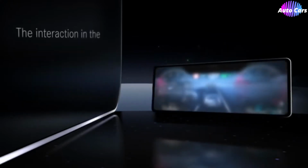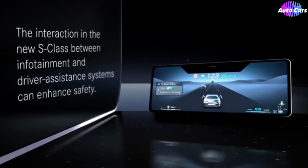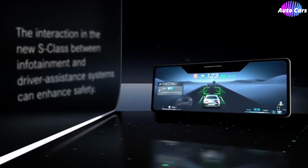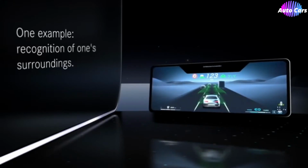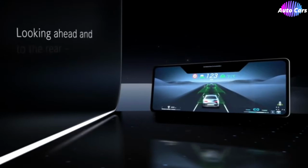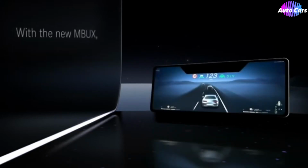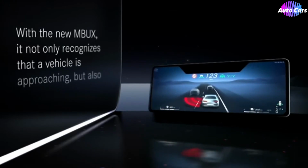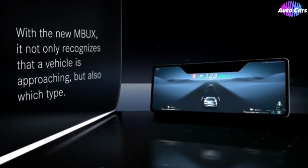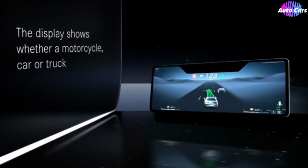The interaction in the new S-Class between infotainment and driver assistance systems enhances safety. One example, recognition of one's surroundings. Looking ahead and to the rear, a Mercedes can already do that. With the new MBUX, it not only recognizes that a vehicle is approaching, but also which type. The display shows whether a motorcycle, car, or a truck is approaching.